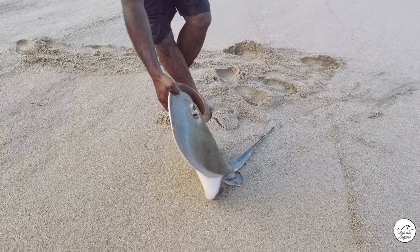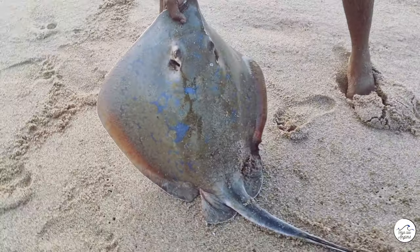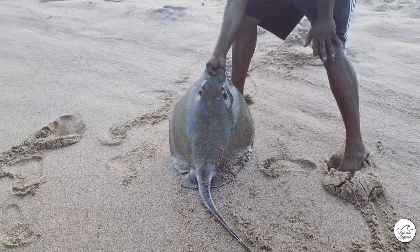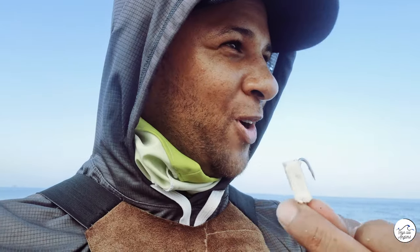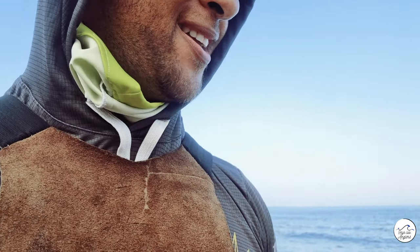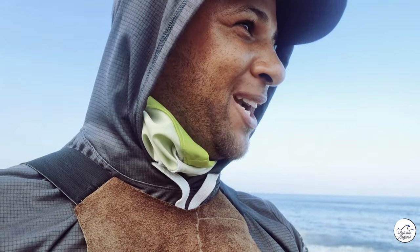Yeah, what a skate we caught now, guys. So, what a decent size ray we caught there now, guys. It was a big one. And I caught it on this size 3 hook, or 3-0, on this 3-0 hook. It's a small one, because the normal ones we use are a bit bigger than this.